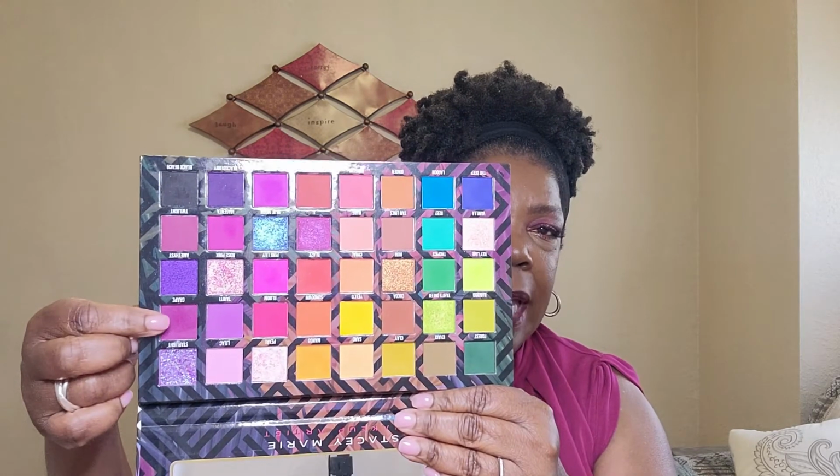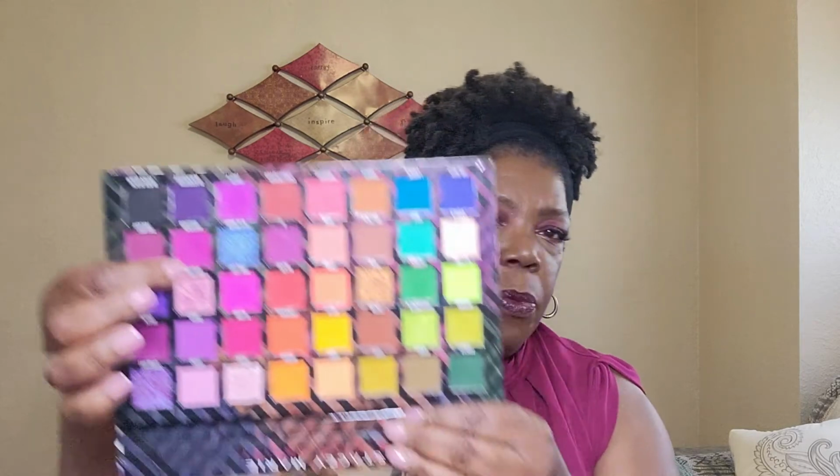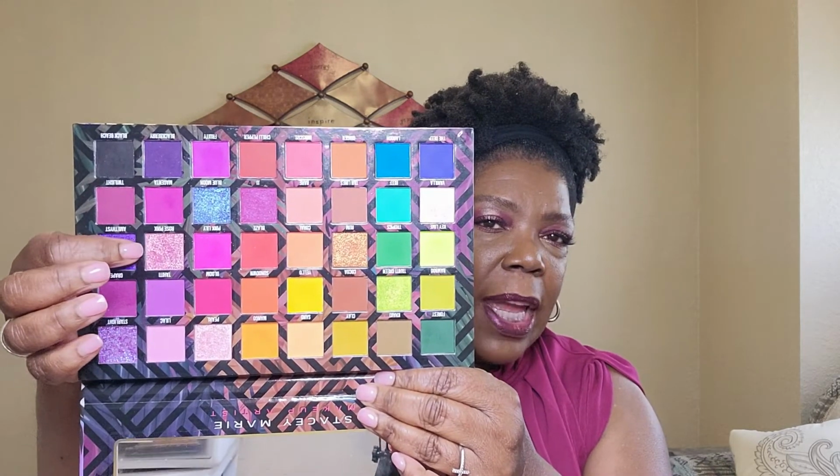But for today's look, I did go in with the color Grape, which is this shade right here. I went in with the color Fruity, which is this shade right here. And then in the center of my lid, I used the color Rose Pink, which is a duochrome. And that's that shade right here. You see it looks pink here.